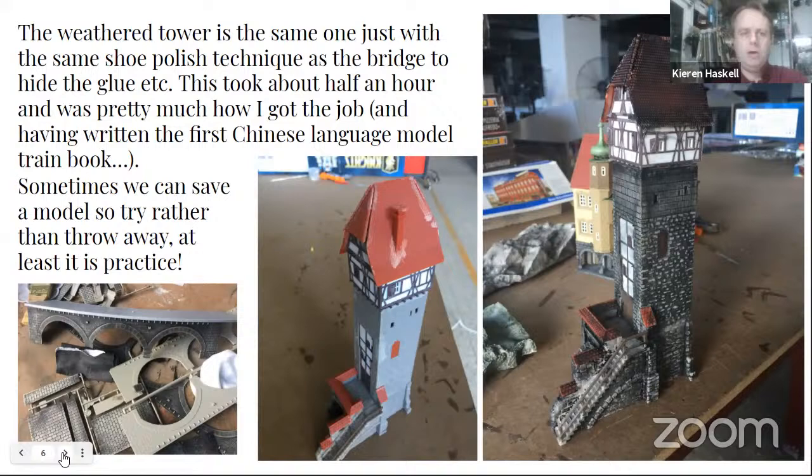Again, now I've got two buildings that you can hopefully see up in front of us. It's actually one building, but it's a before and after shot of how we weathered it. Same technique as the bridge. They built some buildings themselves. We tried to rescue them. They ended up on less obvious parts of the layout for reasons that I think you'll appreciate.